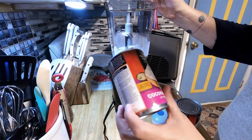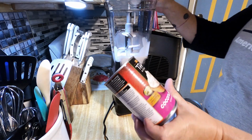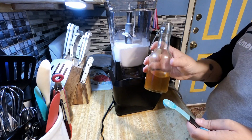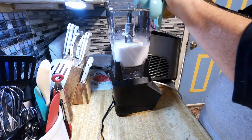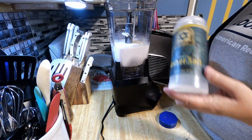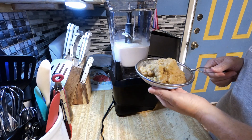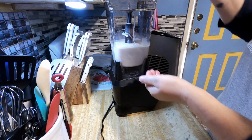You're going to add 2 cans. These are 13.66 fluid ounces each. Two teaspoons of vanilla. One-quarter teaspoon of salt. About a cup of your fruit puree. Like I said, we're using pears this time. It's dripping, so give me a moment.